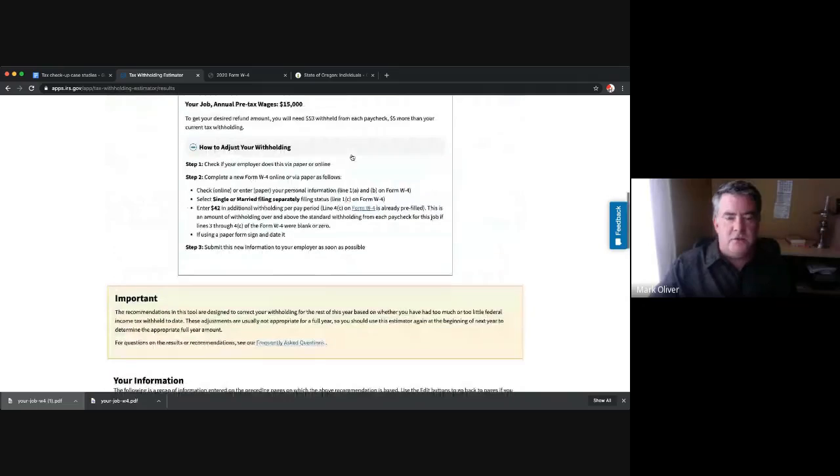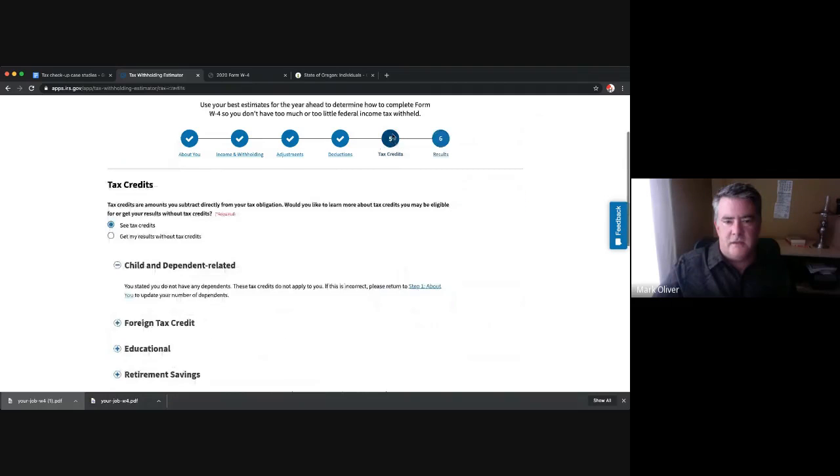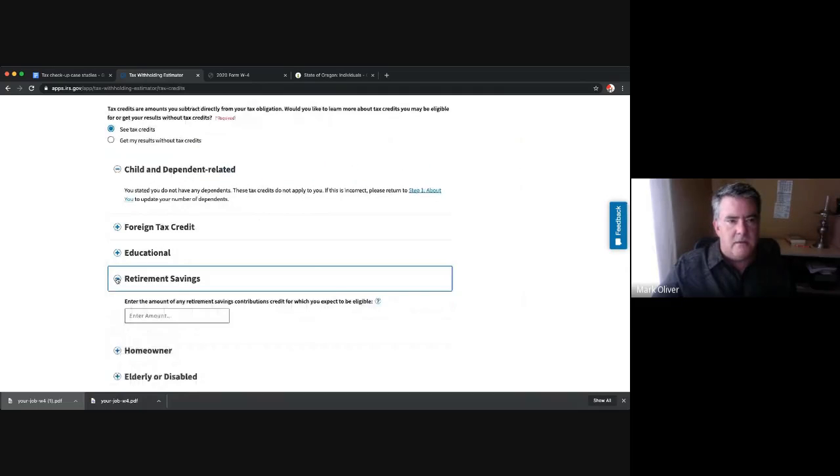Now, other things you could do, let's say, with enough disposable income, is that you could open a retirement account. You could open an Oregon retirement savings plan account, start making deposits towards retirement, in which case you'd be able to qualify for certain adjustments and tax credits that relate to savings. That might be another way to change it, so you could go back in here and take a look at your retirement savings option in the tax credits.